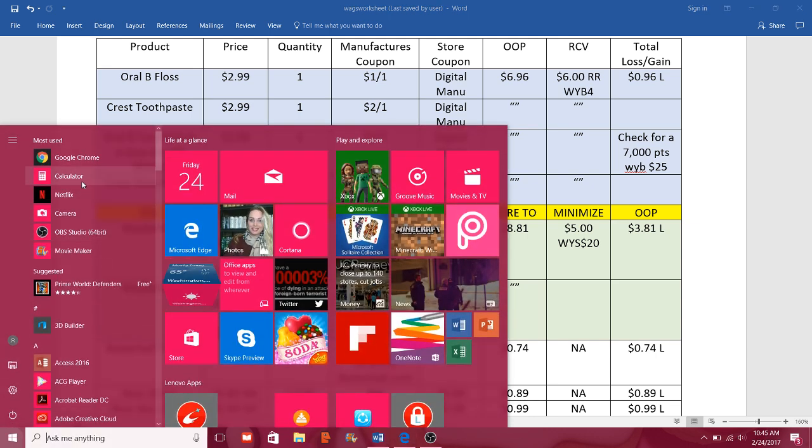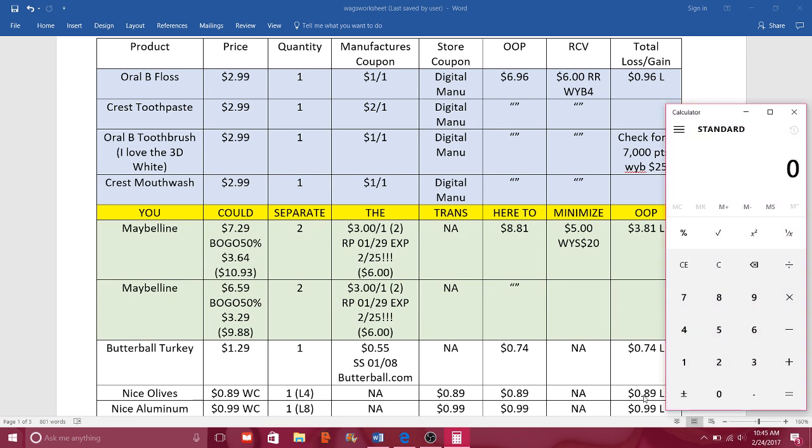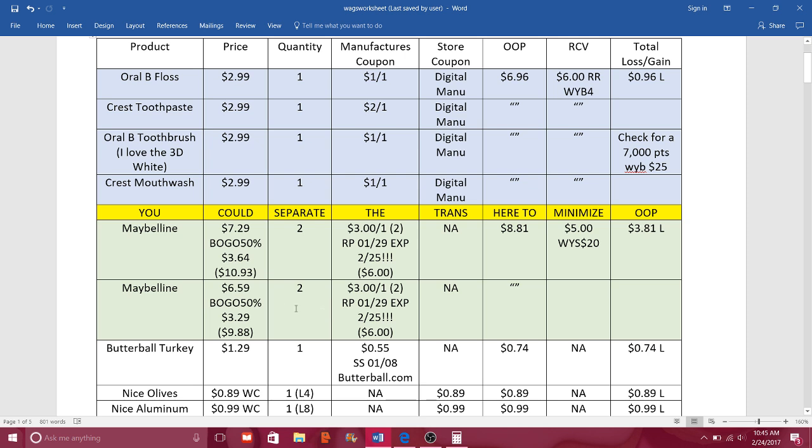Let me see if I have my calculator. I think it's like 2081. I don't want to misquote myself here. So make sure we met that requirement. Yes, it is 2081. Okay, so as mentioned, we had to meet the $20, so we've done that. As we see here, we have $6 and $6, so it's going to be $12 off in coupons. So we had 2081. We took, wow, I didn't even have to calculate. Look at that. Okay. But yeah, after the $12 in coupons, it's $8.81 out of pocket, OOP.